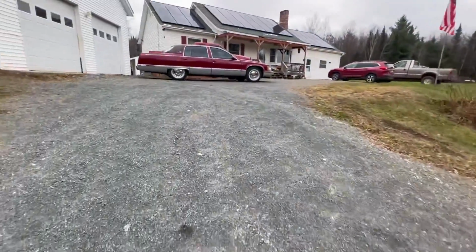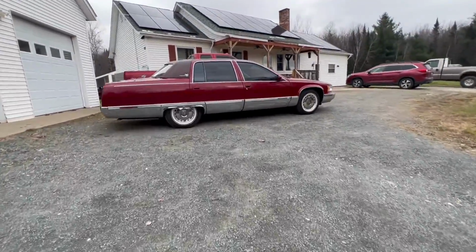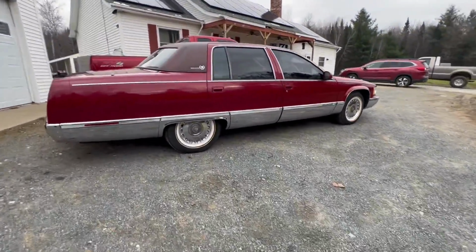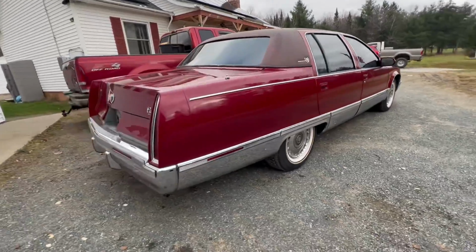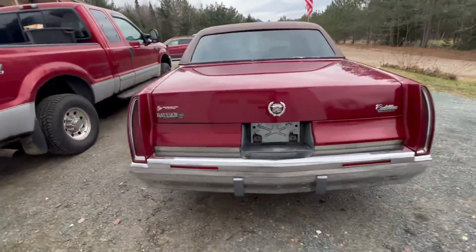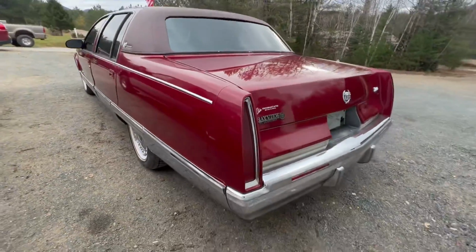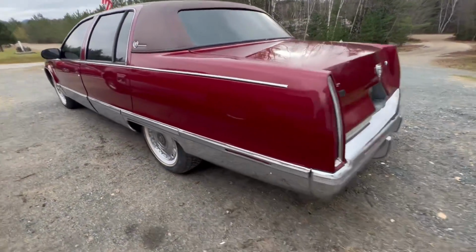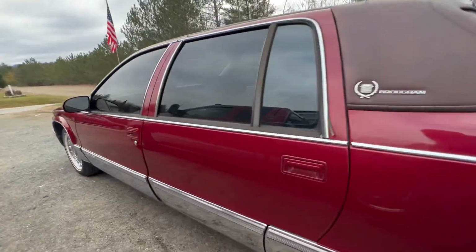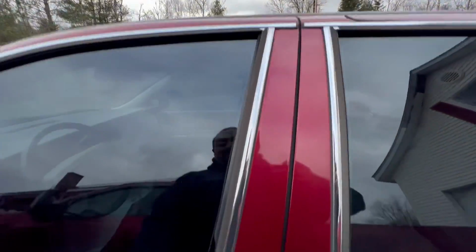Man, that's beautiful up here. Look at this thing, huh? The chromies for the homies. Chromies for the homies. So new at Bayville. Wow. Keys are on the roof.